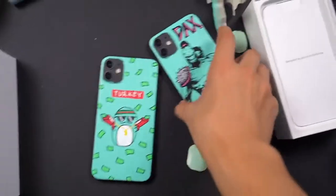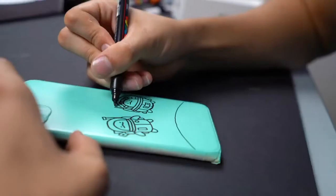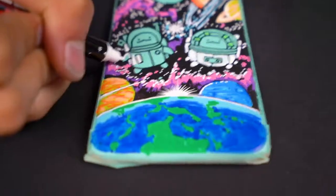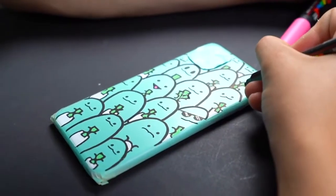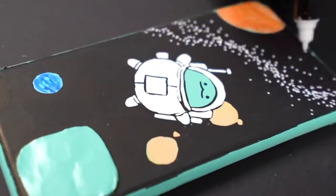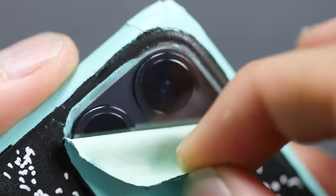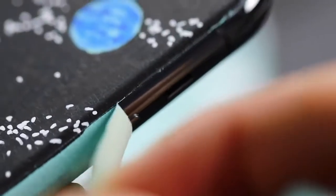Two more down. All right, let's put these phones into the boxes. Now let's go spray paint our stoves. Five minutes later. All right, all 11 done.